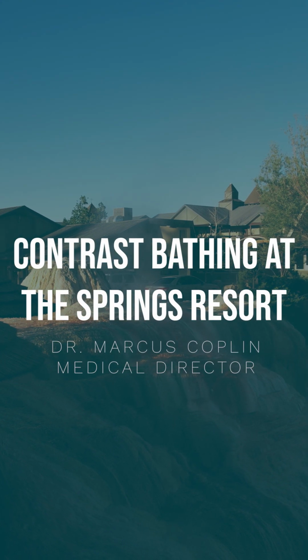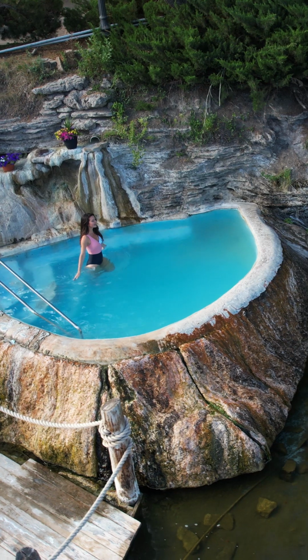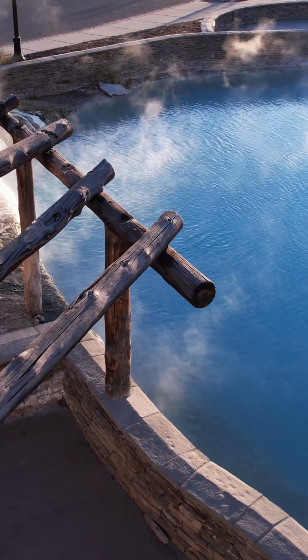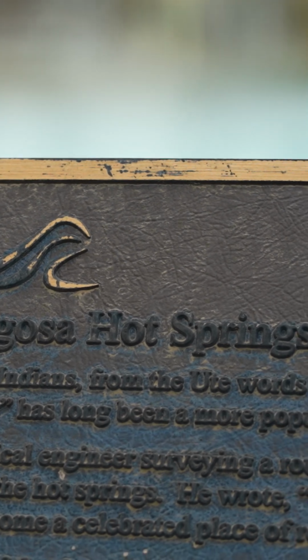We're really lucky at the springs in Pagosa because we have such an amazing variety of temperatures of water that all come from our mother spring. Our mother spring comes out around 140 degrees, which is way too hot for a human to soak in. When you come to the springs, you see the deepest artisanal spring in the world, a beautiful, rich blue color, right out in front of check-in.